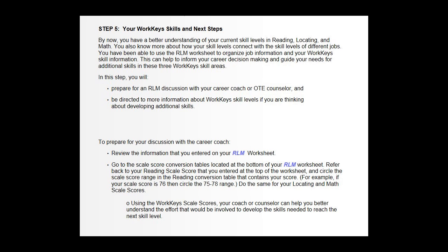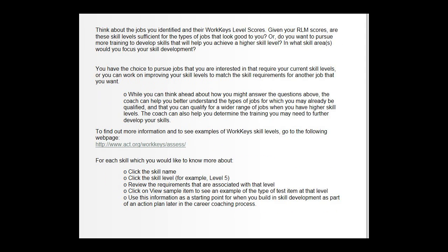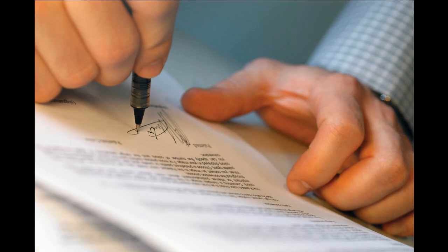If you're working with a career coach or OTE counselor, you may want to go through Step 5. In this step, you'll prepare an RLM discussion with your career coach or OTE counselor and be directed to more information about WorkKeys skill level if you're thinking about developing additional skills. For more information and to see examples of WorkKeys skill levels, go to http://act.org/WorkKeys/assess on the web.